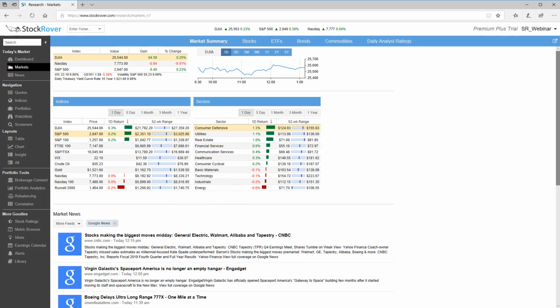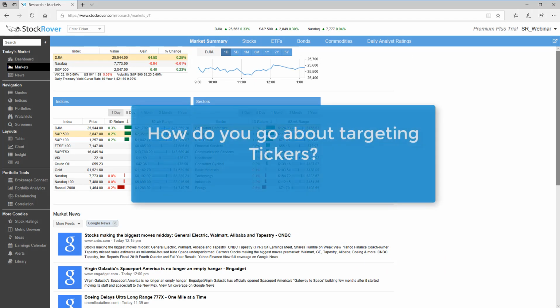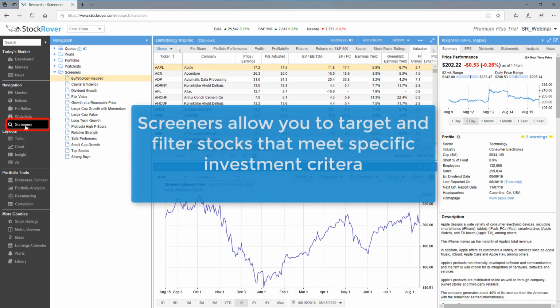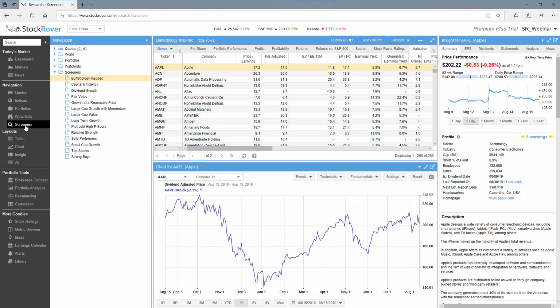Let's assume you haven't identified a specific stock or a set of stocks to research. How do you go about targeting tickers? The answer is screeners. Screeners allow you to target and filter stocks that meet specific investment criteria.